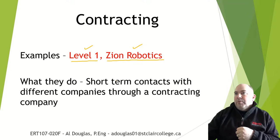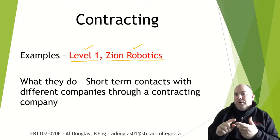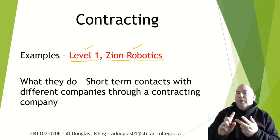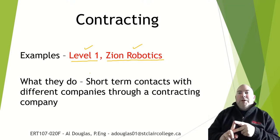So what they do, for example, Level 1 would have contacts with a lot of machine builders or end users, manufacturing facilities, and they have a lot of contacts with independent contractors and people that know PLCs and robots and things like that. So what will happen is, for example, Ford will call up Level 1 or Zion and say, I have a job going on in Kentucky next month. I need 30 robot programmers down there. Who can you get for me? And basically they would have a list of people that they deal with, and they would get Ford 30 robot programmers for a 2-month contract.